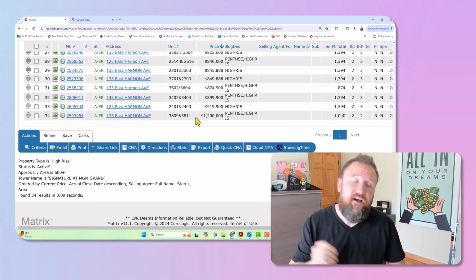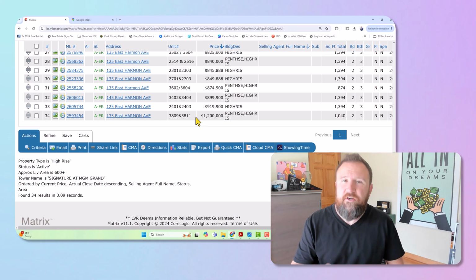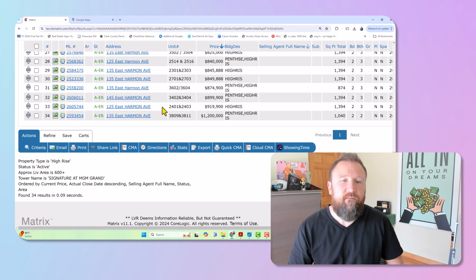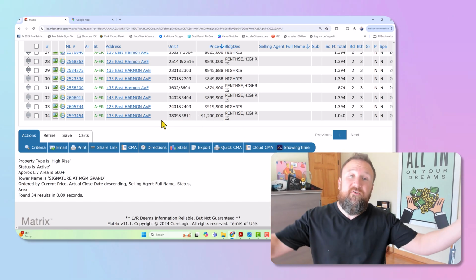$450,000 is the highest these have ever sold for. So $400 to $450, that's a fair range. Not $600,000. I don't know what they're thinking listing it this high, but you can try. It's never going to sell. So that is one of the reasons why you need me.